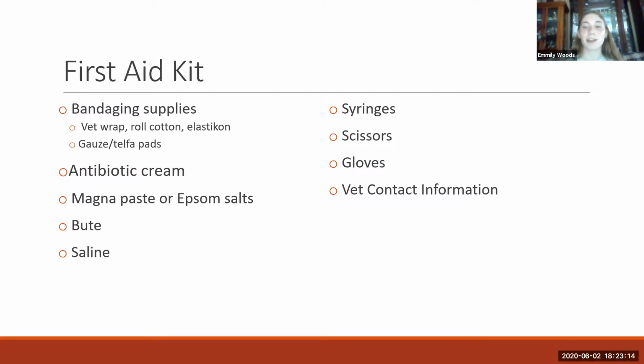First aid kit. Everyone has different things in their first aid kit. It really varies from person to person. This is kind of more of the core aspects. Some people have really huge first aid kits. Some people just keep very, very basic stuff in there. It does not have to be elaborate.